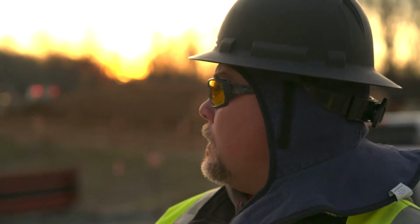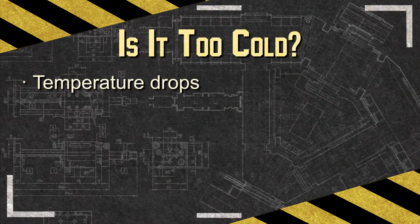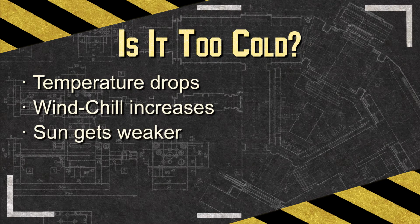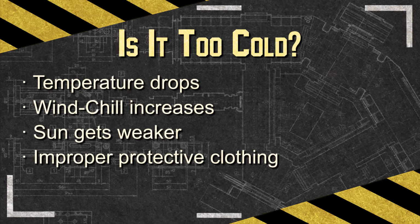So how do you know if it's too cold? The temperature drops below 32 degrees, wind chill increases, limited or no sunshine, protective clothing or gear is not layered properly, and icy road conditions.